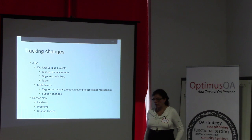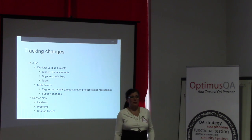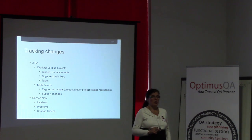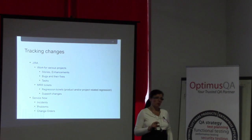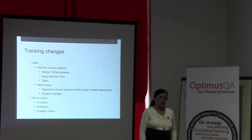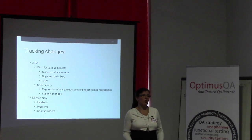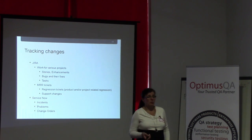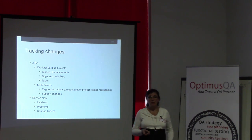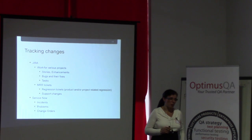The tickets, why I say MRR tickets, that's a special project in Jira. And usually when the ticket has a new feature, they might also have a regression. So we take that regression part outside and we create an MRR ticket. And regression might or might not necessarily be verified by the same tester. It becomes really hard. It becomes really, really complicated.